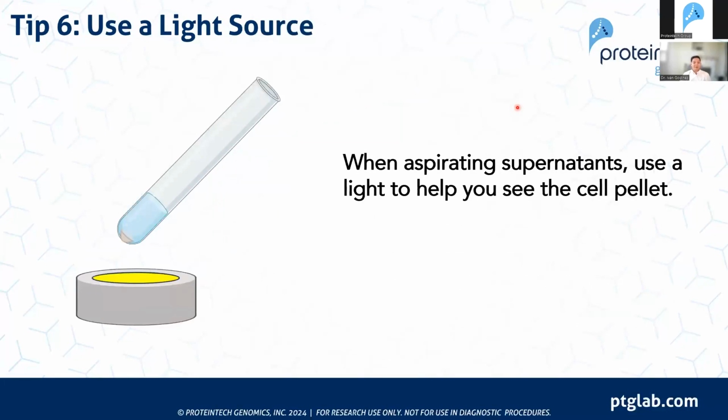And another fun one here is using a light source. Depending on the sample that you're working with, the fixations we do in our protocols could lead to some cells not pelleting very well, or they are pelleting, but they're hard to see. In that case, we would recommend using a light to illuminate the pellet so that you can get a better sense of its location so that you don't accidentally suck it up with your P1000 or even your vacuum line. In this case, we're highlighting what we use in-house. These are puck lights that are available on Amazon for a few bucks or at your local hardware store. They really help us in illuminating the pellets so that we can see them and aspirate correctly around them.